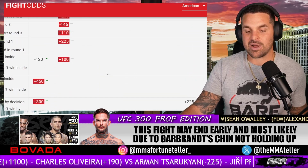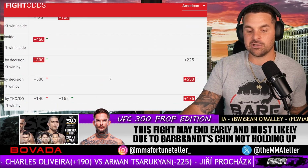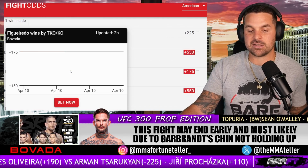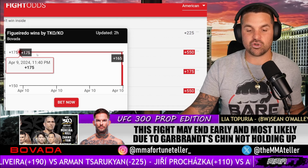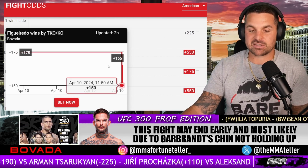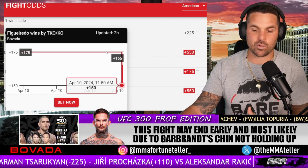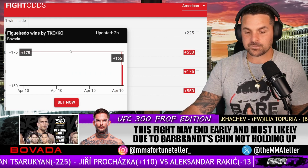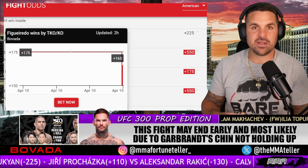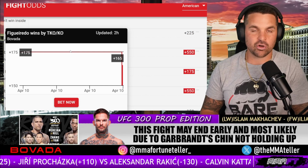Another prop that I do want to talk about for this specific fight here is taking a look at Figueiredo to win this fight via TKO/KO, which you can get as high as plus 175. If you guys could see that here, it's available on Bovada right now at plus 165. The line's been bouncing back and forth a little bit, and I think that there's some potential value there as well. I think Figueiredo is more likely to get the finish here. I just want to say again, I do not trust Garbrandt's chin at all.